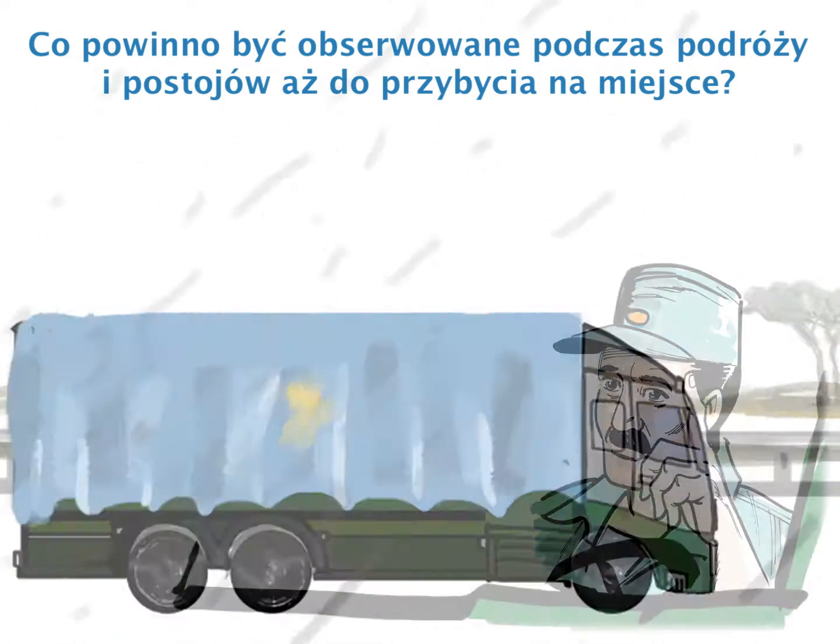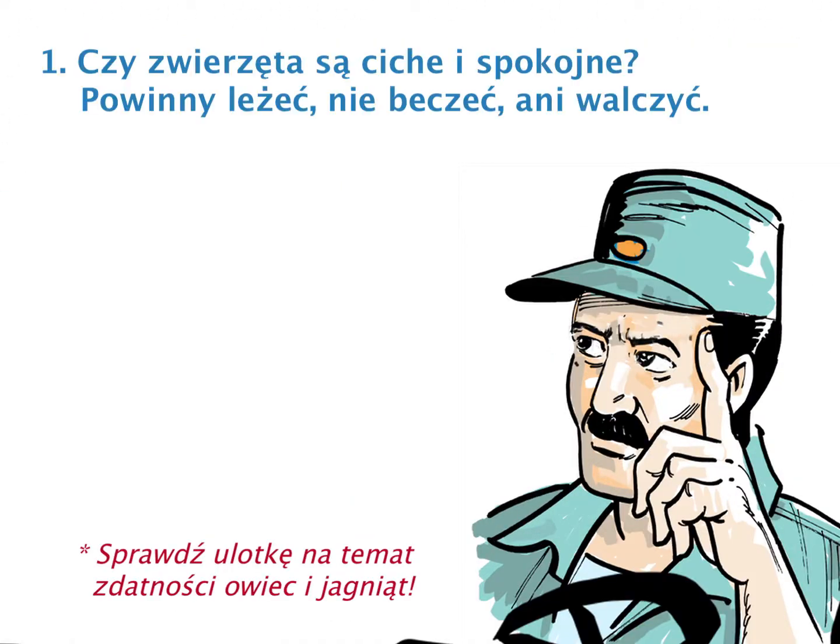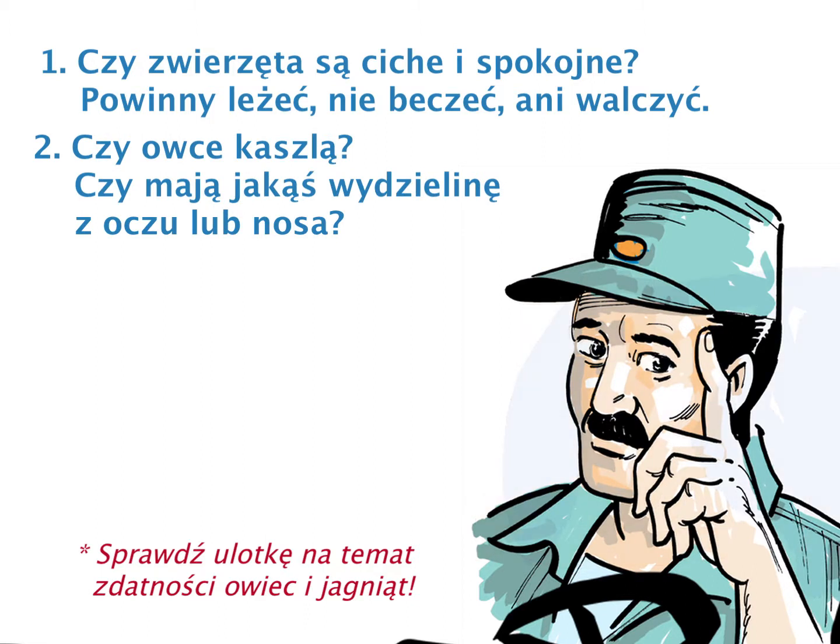What must be observed during transport, stops, and upon arrival? Are the sheep calm and quiet? They should lie down and not cry and/or fight. Are sheep coughing? Any eye and nasal discharge?